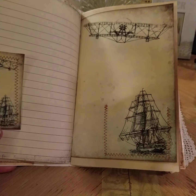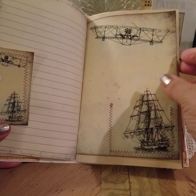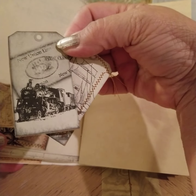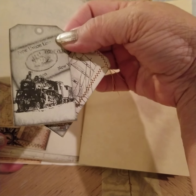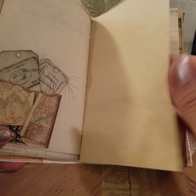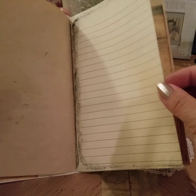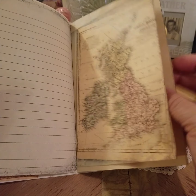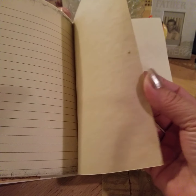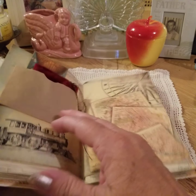It's got planes and ships and trains, hot air balloons. This one I printed off in like monotones, like basically black and white. Just experimenting, trying a couple of different things. That's my coffee stain paper.